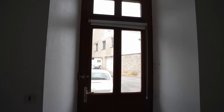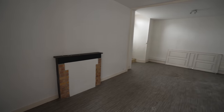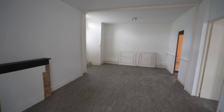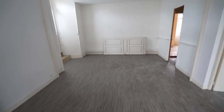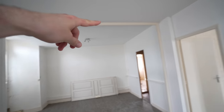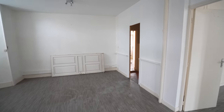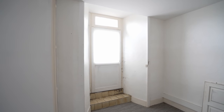So the front door here leads to a public car park out front of the convent. And here is the living room slash dining room. We've got a lovely fireplace that we're going to rip out. This floor is lino, and that's definitely coming out. That's probably one of the first jobs to do. But it's a good space. It used to be two rooms. You can see there the frame all the way around. Definitely used to be two rooms. And there's also a side door here leading to a street, basically.